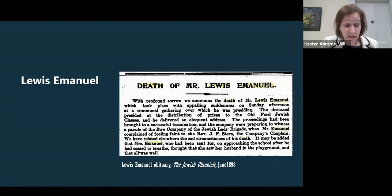As I say, he was a solicitor, and from what I've read, he appears to have been one of the first Jews to be admitted as a solicitor early in the, I think, 1830s and 40s. And so he was extremely useful to the Board of Deputies of British Jews, which was the representational organisation of the Jewish community with government.